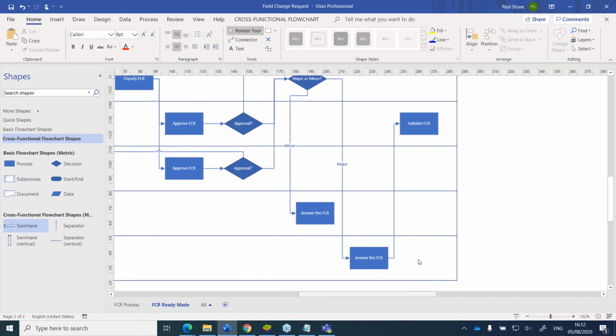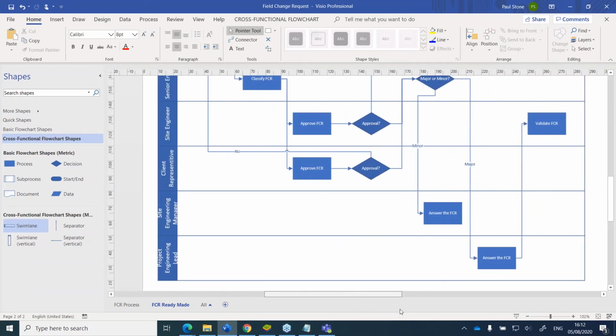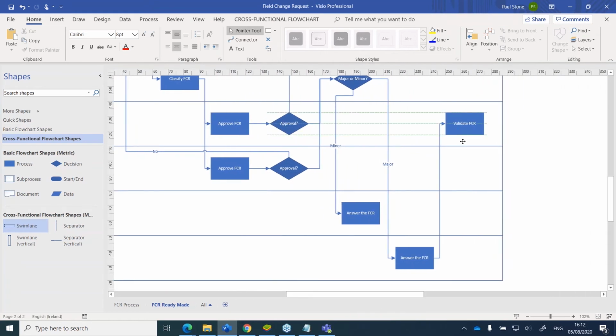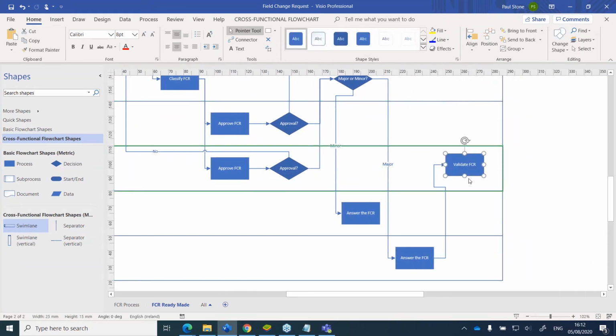And there's a little bit at the end then. If it's a major one, it gets validated by the client, I believe. That should be the client there. Okay, so it gets validated by the client.